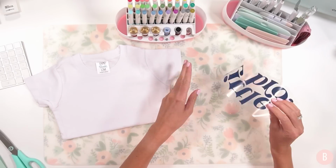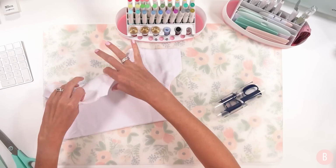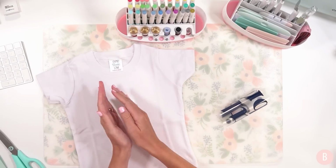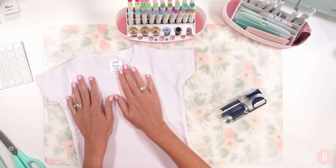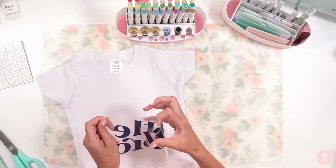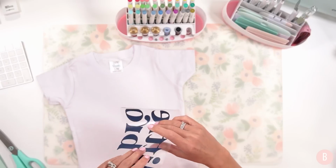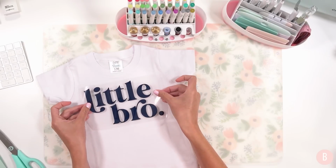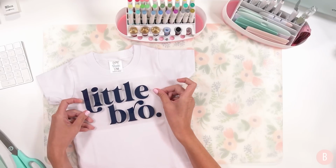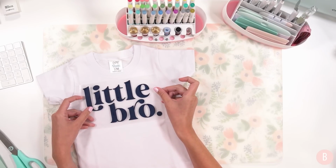I love it. Okay, same as last time, I'm going to preheat my shirt to just take out all of the moisture and wrinkles to help the iron-on lay down really nice. And then I will place my design on there, press it for 15 seconds, peel off my liner. Oh, that's gonna be so cute. Peel off my liner, replace it, give it a little bit of additional heat, and then we'll be done. I think that is too cute. Okay.